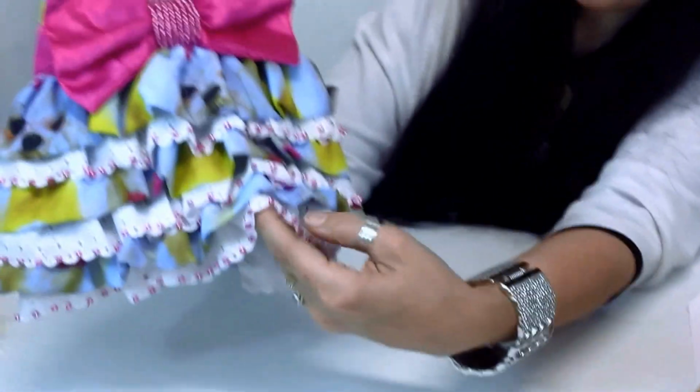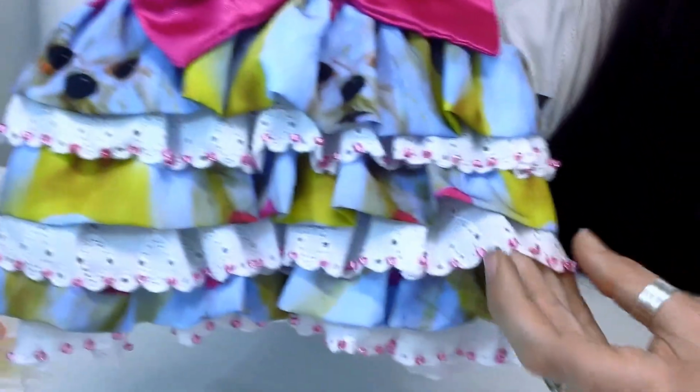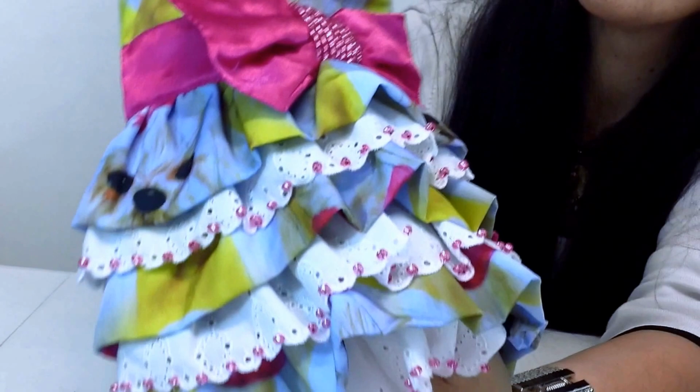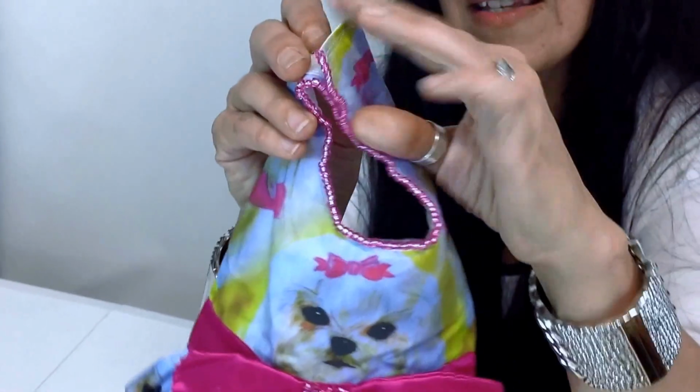Dress number 5 is another Maltese dress. Again, the fabric is used on the top and the bottom of the dress. And it is a ruffled, very feminine skirt. So in between the fabric ruffles, there are ruffles of lace, and it has been sewn and beaded with pink, beautiful beads all around. The same beading was used to do the center of the oversized bow, and a hot pink bow was used as a belt. The neck is also trimmed in beads all over. And it is a Velcro snap.